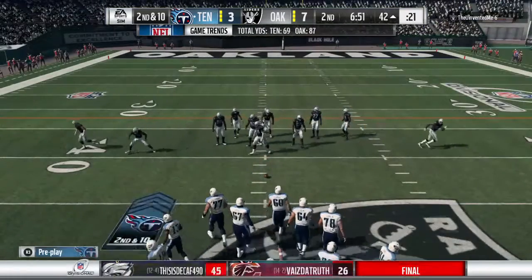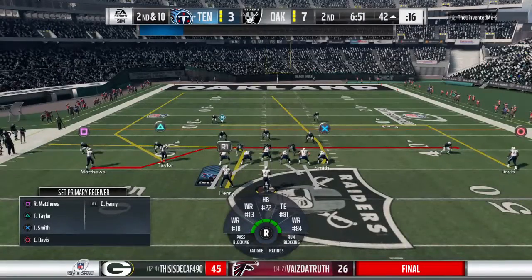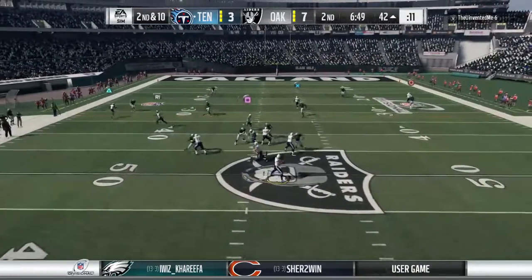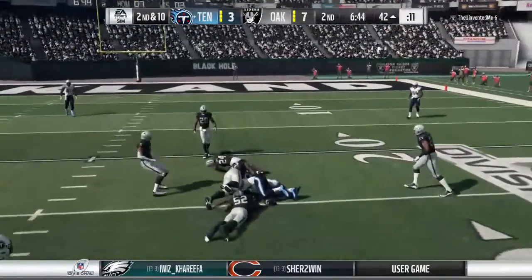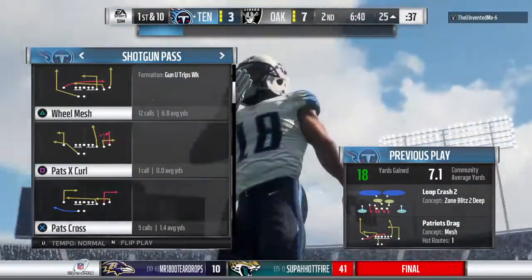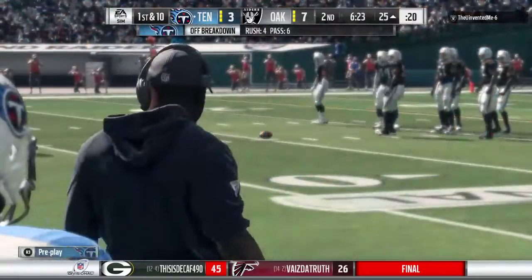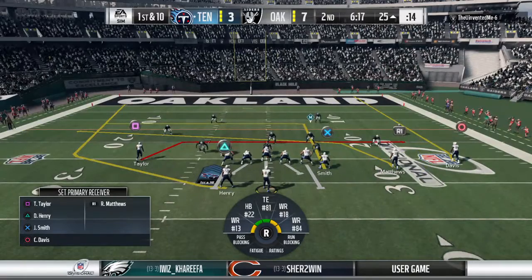Second down now after the incompletion. Working out of the gun, Mariota. He's got it to Matthews, complete. And they're able to get this one past the 30 down to the 25. Tennessee getting the first down on a big play of 18 yards. That looked like a pretty good route combination there because you've got to find a way to clear the guy running the drag, because when you do, you just put the ball on him and then let him run. Yeah, he's got some space.